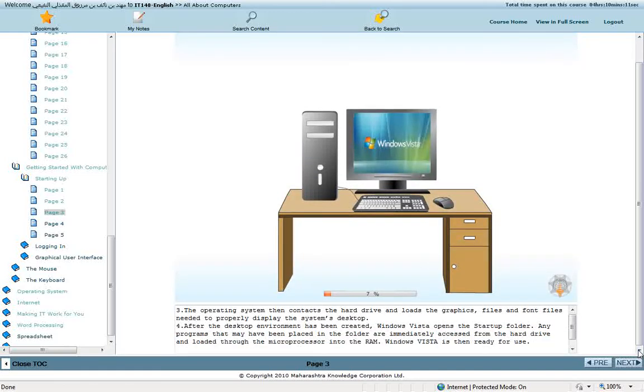The operating system then contacts the hard drive and loads the graphics files and font files needed to properly display the system's desktop. After the desktop environment has been created, Windows Vista opens the startup folder. Any programs that may have been placed in the folder are immediately accessed from the hard drive and loaded through the microprocessor into the RAM. Windows Vista is then ready for use.